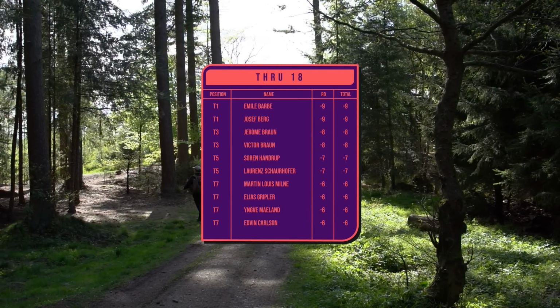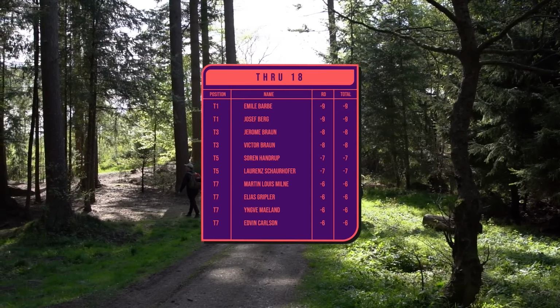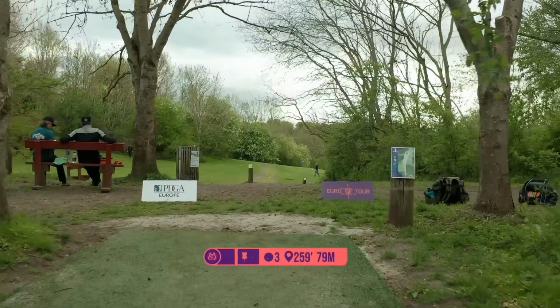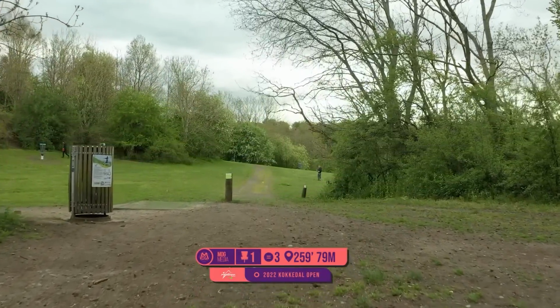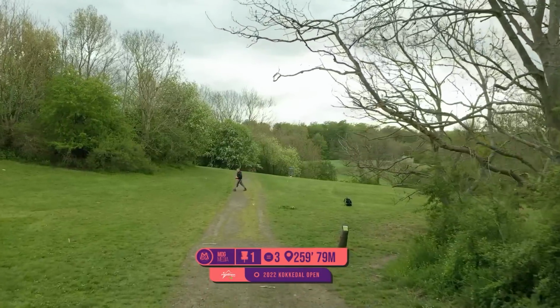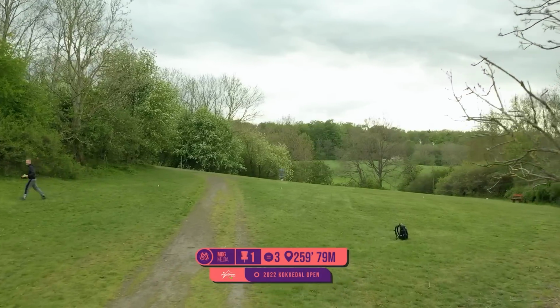I'm excited for this. This is going to be some good cards. We do have a couple lefties on the card. Emile and Victor are both lefties, so this should be an interesting card going both ways. This course definitely laying up a whole different kind of challenge, being that there's only 4 par 4s in the entire 18 holes. So this is a par 3, 259 feet. We'll go with 79 meters this time.